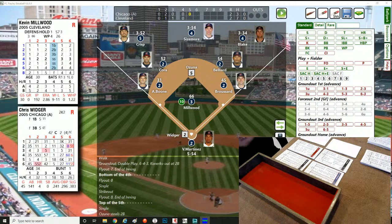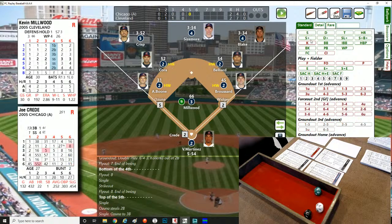And nobody out. 779, right-hander. 779. And that is base hit lined into left field. And they will hold Ozuna at third. That brings up Joe Crede.